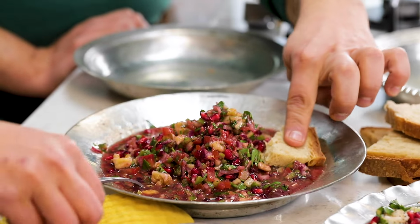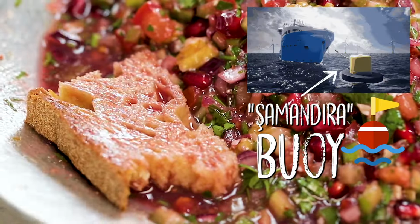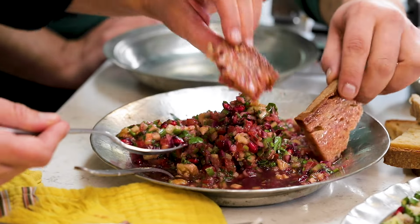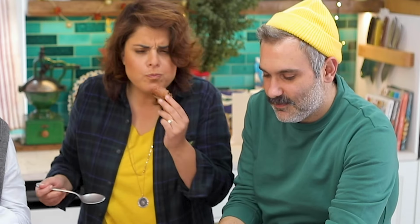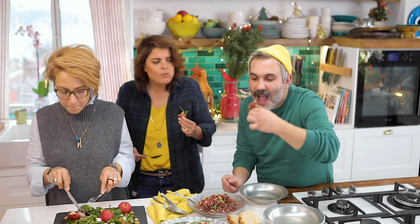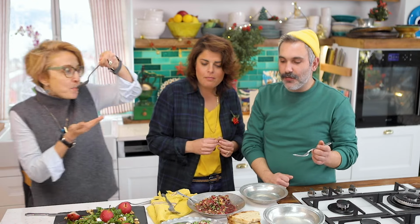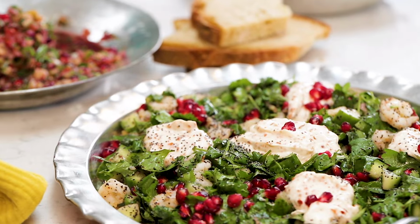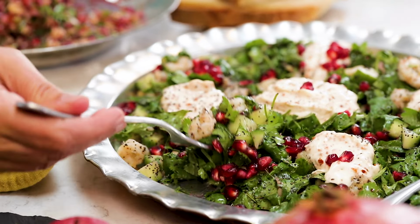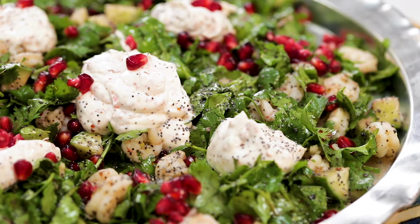As you can see, lots of juices. So also we make a shamandra. Beautiful, but I want to try this. Your Turkish sushi is one of my all-time favorites. They are all amazing. Amazing.